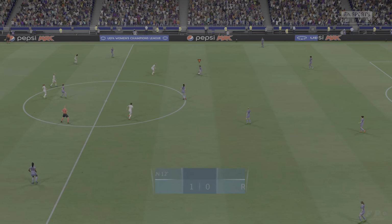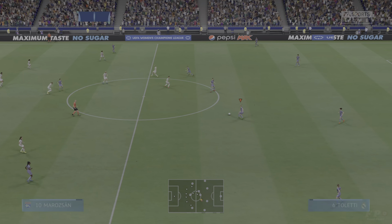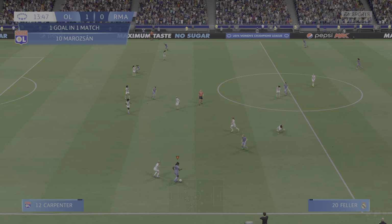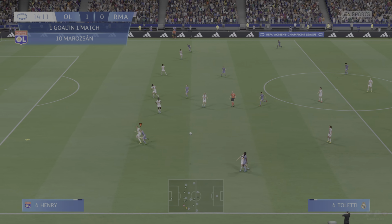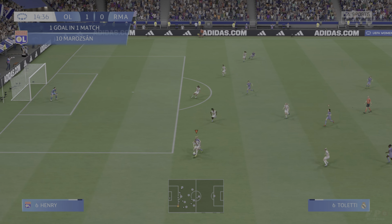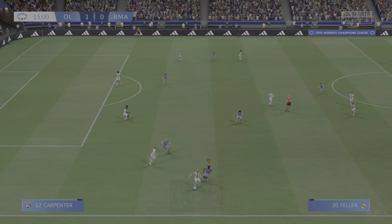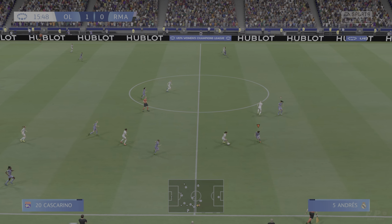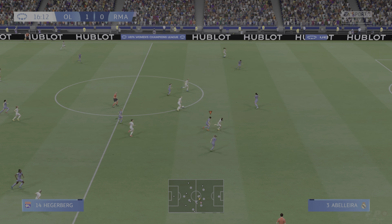And the ball moving again. What sort of response will we see from them now? Naomi Fenner. Top class defending. Marochan. Ada Hegerberg.